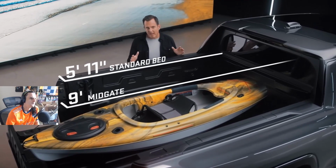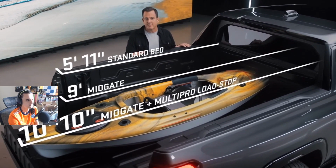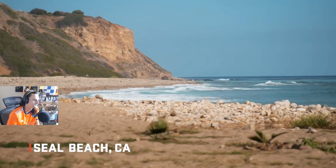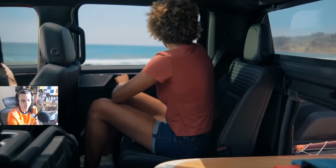Combined with the load stop on the MultiPro tailgate, you can extend your usable storage area up to 10 feet 10 inches. Okay, that's insane. And when that 60% seat back is folded down and the 40% left in place, you have room for a rear seat passenger.